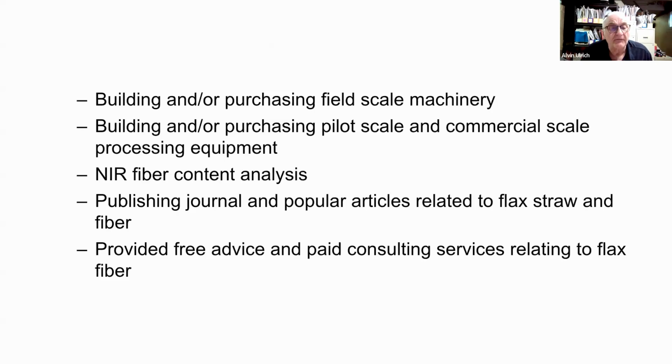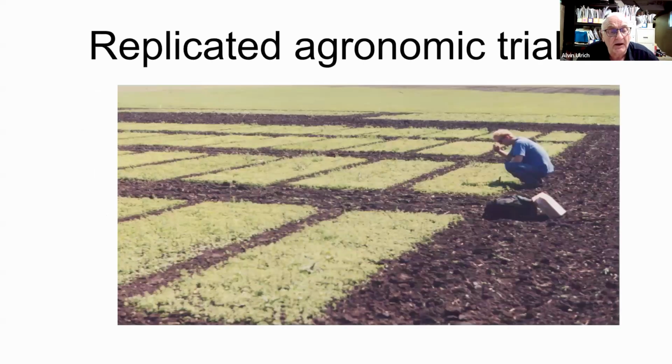I've been involved in building and purchasing flax machinery for processing, for working in the field. We also developed a near-infrared system that would, in a few minutes, given a sample, estimate the fiber content in it. I've also published a number of articles in journals and popular press relating to flax fiber. And I've given both free advice and paid consulting service to different groups interested in producing more flax fiber or using more flax fiber or shives. Here's just a few pictures. Here's some agronomic trials we did, replicated agronomic trials.